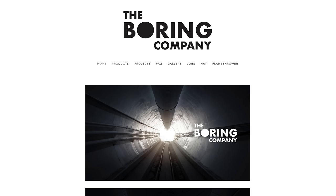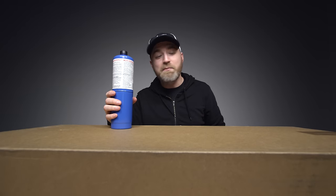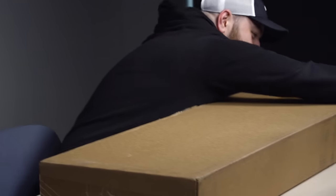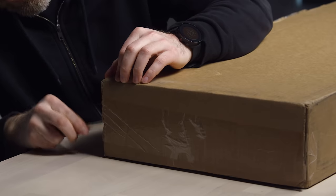It's from the Boring Company, Elon Musk's little side project. Mine just showed up, an actual not a flamethrower, which is a flamethrower. Well, you hook this guy up and it shoots flames. So you tell me, is that a flamethrower? We got the propane, we got the marshmallows, thanks to Willy Doo. So let's crack this guy open and see if we can make some flames.